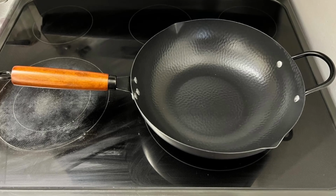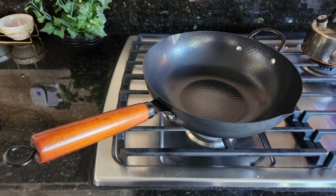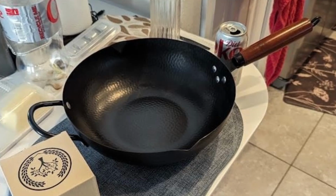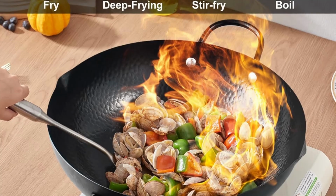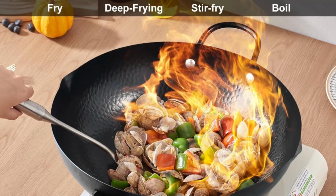Performance in the kitchen. Cooking with the FNT carbon steel wok is a delight. Its quick heat conduction ensures even cooking, reducing preparation time. The ergonomic handle stays cool, offering comfort during prolonged use. Whether you're searing vegetables, stir-frying noodles, or simmering a flavorful broth, this wok consistently delivers outstanding results.